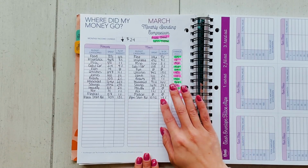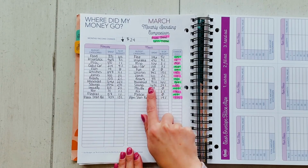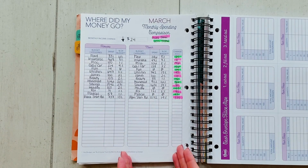Now, if you look at my savings, I always want this to be red. Why? Because I always want to save more than I did last month. And I did. I saved $89 more than I did last month. Why is this important? So every single month or every single budgeting period, whether you're a paycheck budgeter or a monthly budgeter, you should be giving and challenging yourself small financial goals along your journey. So maybe last month you told yourself, I would love to cut down on my food costs. I'm challenging myself to really decrease that by $100 next month.